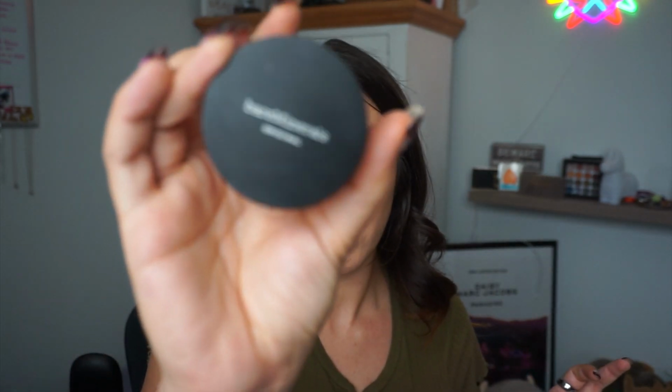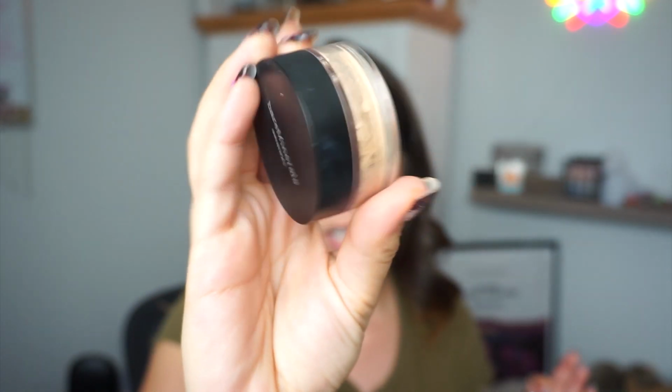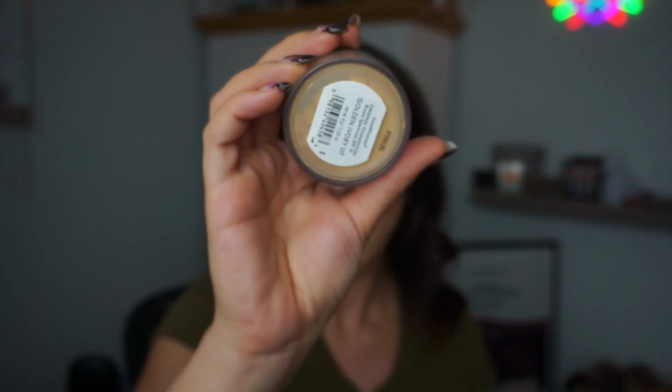I did have the BareMinerals Original Foundation in the shade Golden Ivory. This is almost maybe a little too deep for me right now. This is like my dead of summer color, and I didn't wear it this summer for some reason. I know why. I was focusing on other items within my collection, but I really love this. This is one of my favorite products in general.